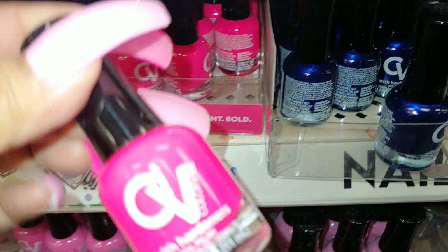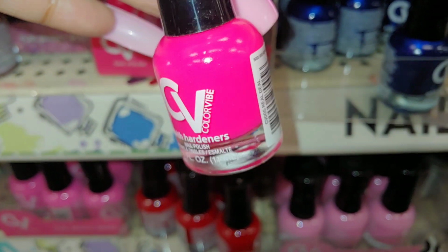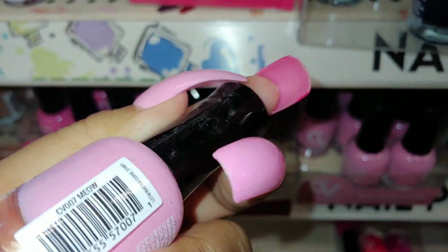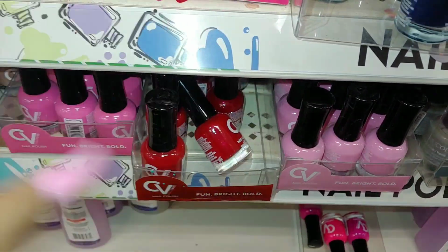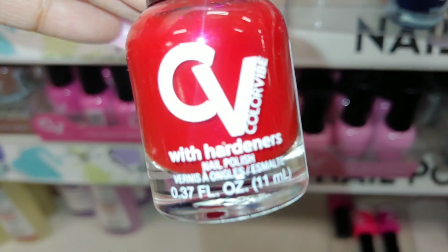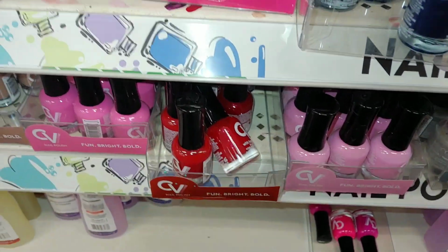And then they have this one. It's Real Deal. Look at that hot Barbie pink. Really pretty. And they have this bubblegum pink one. And this one is Meow. So cute. So I love all those three. And then they have this beautiful cherry red one. And this one's called Snatched. Like some people do. So I'm going to get all those again.